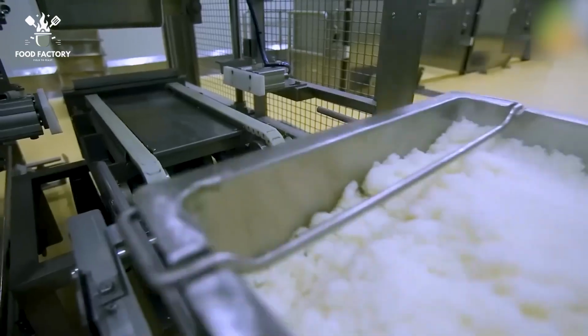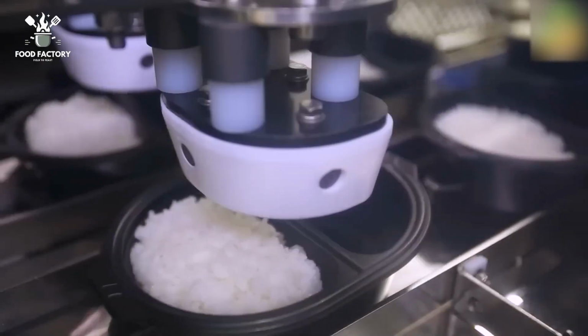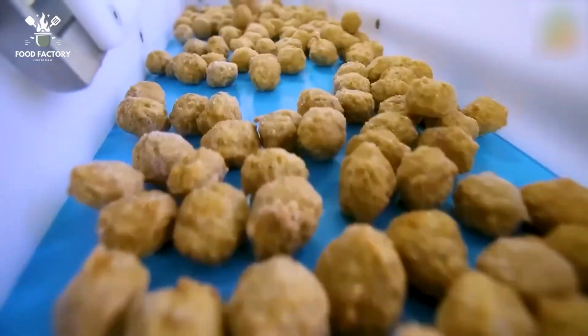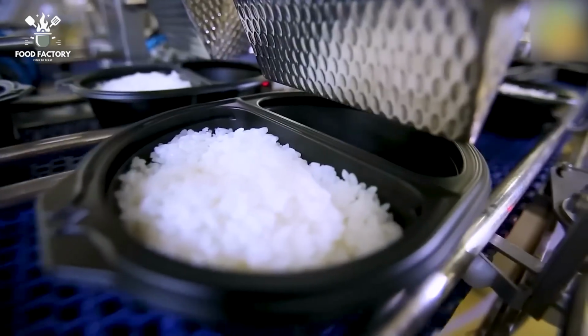Rice is cooked and all set to pour into the trays, so let them fill the hopper first. After rice, crispy chicken pieces are added into the trays to complete the meal box along with pouring the sauces.